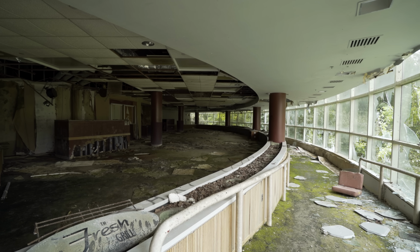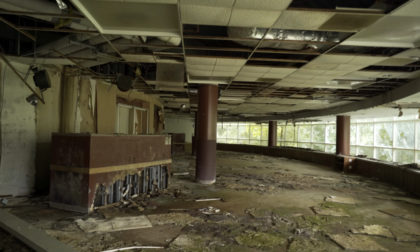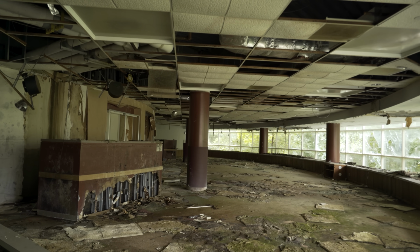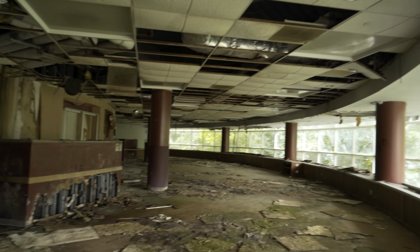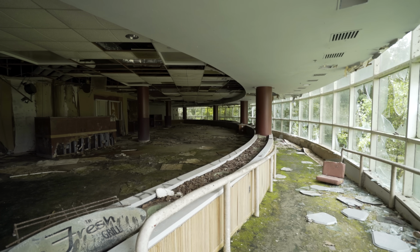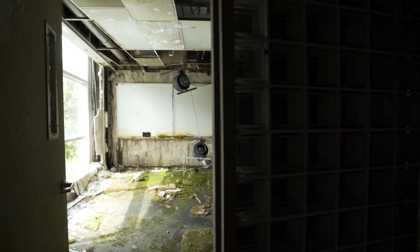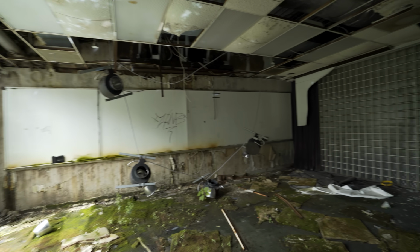It's a very corporate looking cafeteria. I don't know, it's nicer than most corporate cafeterias that I've pictured, because it has a good view, I guess, of a jungle now. It's everywhere. Glass blocks. Those are pretty out of style.